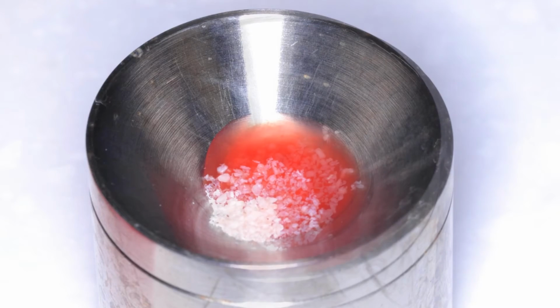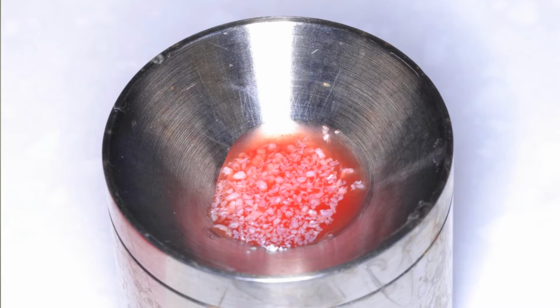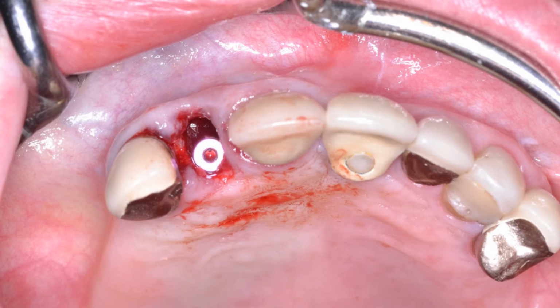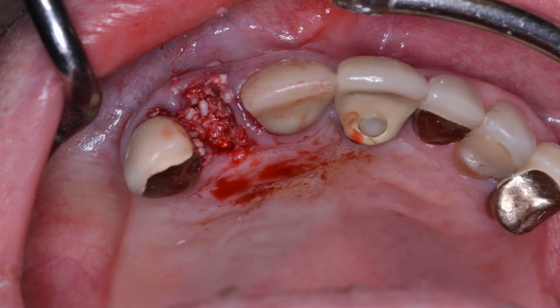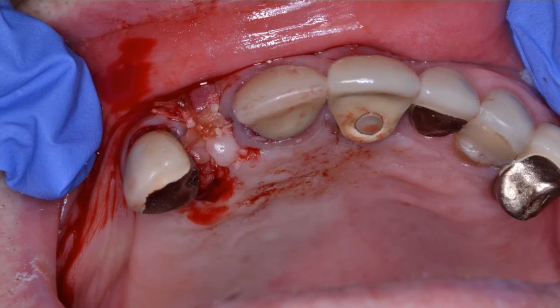So in this case, we took a mineralized cortical cancellous large particle, 250 to 1,000 micrometer allograft, and mixed that with some plasma from our PRF, platelet-rich fibrin preparation, allowed that to hydrate for about 10 minutes or so. And once that's been hydrated, we basically place a cover screw onto the implant. And once that cover screw is in place, pack some bone graft inside there, grab some platelet-rich fibrin, and use some fancy suturing to hold that into place.